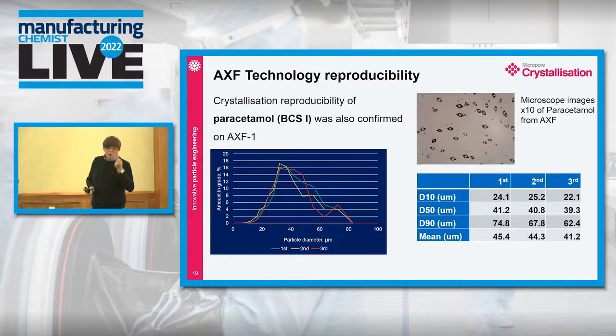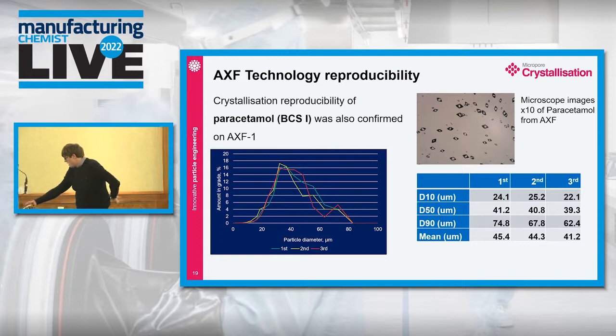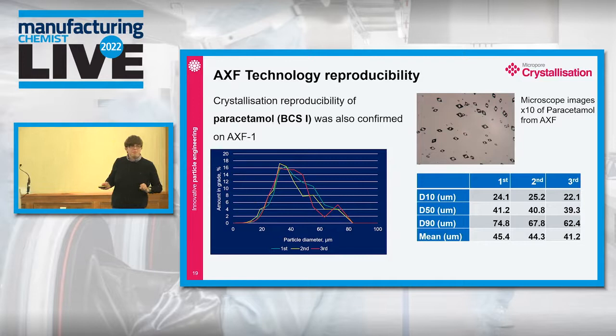One of the things we studied, again showing the flexibility, is that this actually has very crystalline, diamond-like crystals. So it's not just amorphous, we can do very crystalline materials as well. Our main aim is looking at the sizes of these crystals, and what we found through repeated studies is that we are getting very similar particle sizes being produced, which again is what many people are interested in.